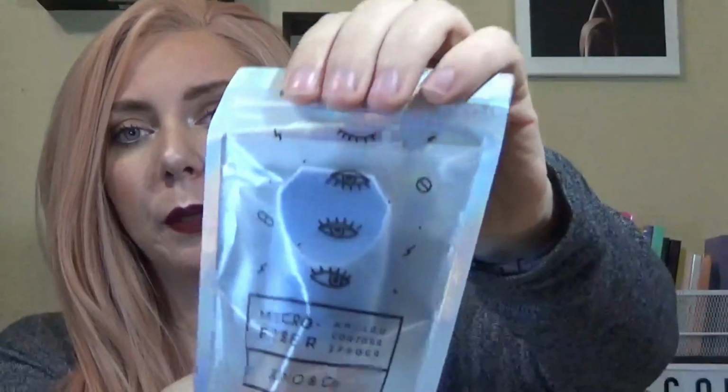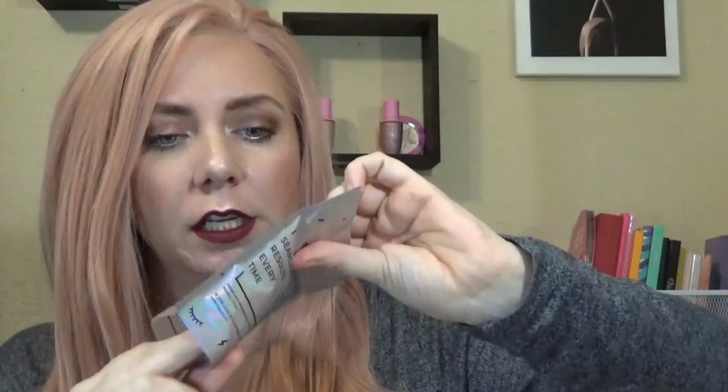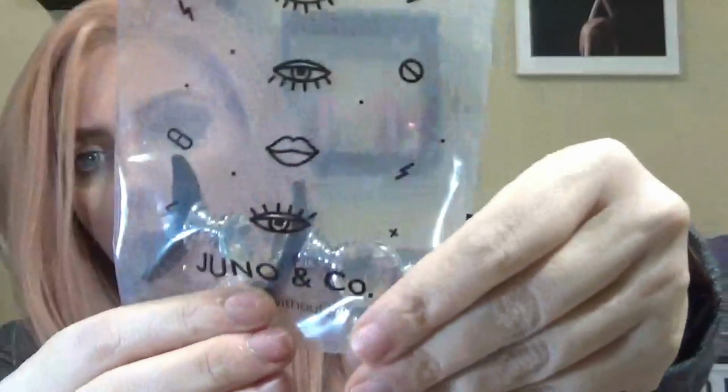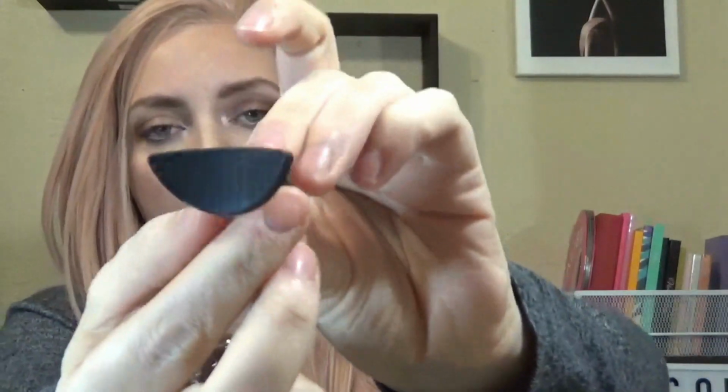Okay, I've got another sponge which also looks to have a different shape. It has little cutouts and it's flat. Right there, this one is called the microfiber angled contour sponge. So 2 sponges. Those are like $6 a piece, so that's pretty awesome. We have another bag with these little things in here. And I know what these are. I've seen these on Instagram, but I haven't seen anyone be able to successfully use one. But we got 2 of these, they're like for doing a cut crease, but they have these little silver balls on them. So super cute. I might try these out when I'm feeling ultra glam.